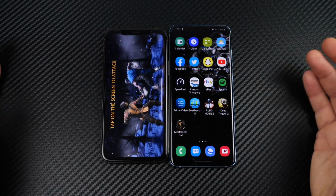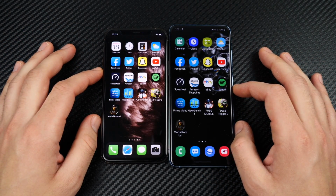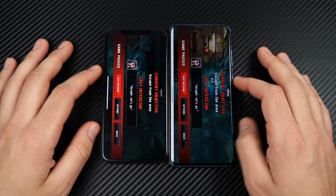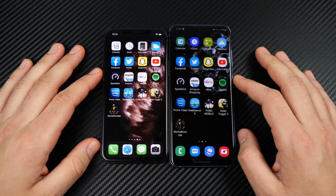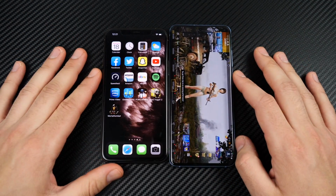Let's go into Mortal Kombat, and you could see both of them had that ready to go. And that little hang on the Samsung when you are in landscape is really annoying. You can see it right there. That's just annoying. Let's go to PUBG Mobile, and you can see it's going to do it again.